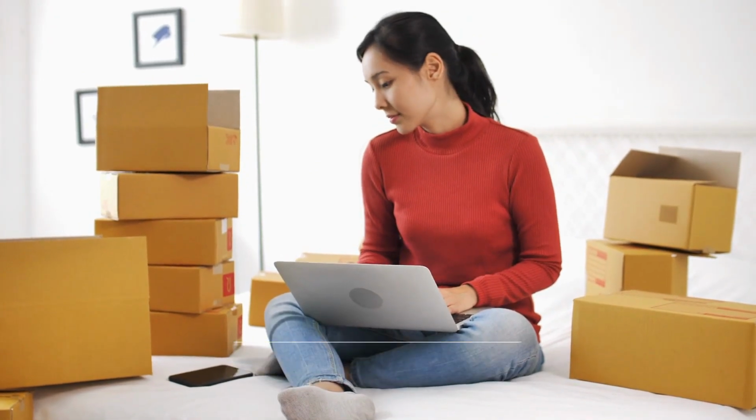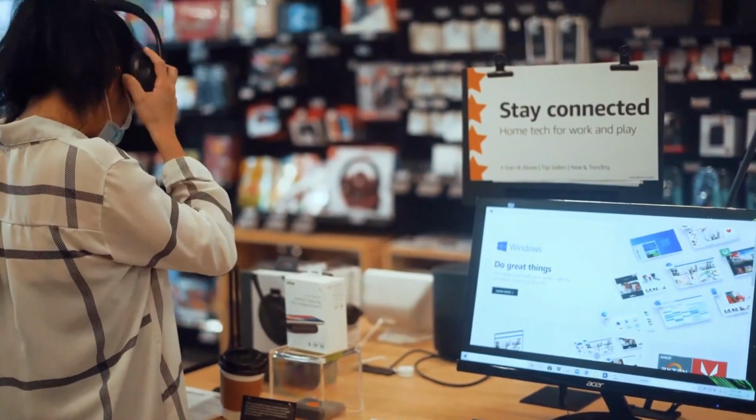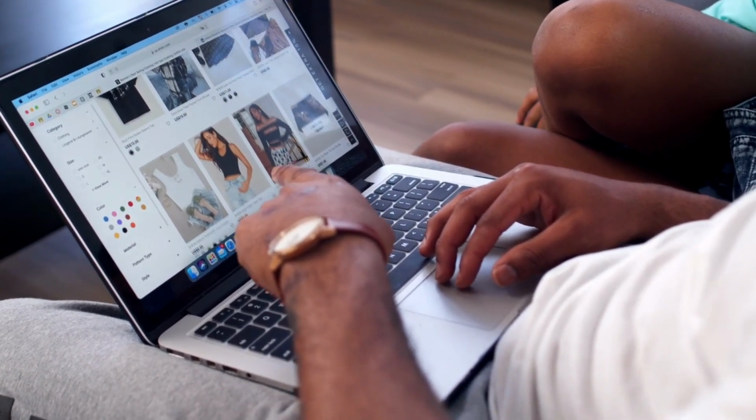Retail and e-commerce. Computer vision transforms the retail industry by enabling cashier-less stores and improving inventory management. Image recognition technology can identify products on store shelves and automatically charge customers as they leave, streamlining the shopping experience.